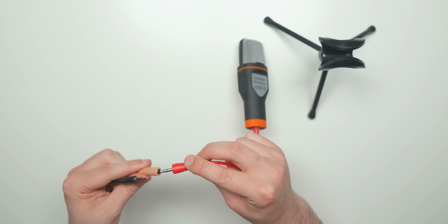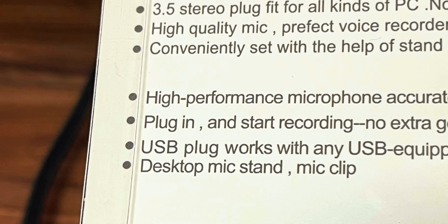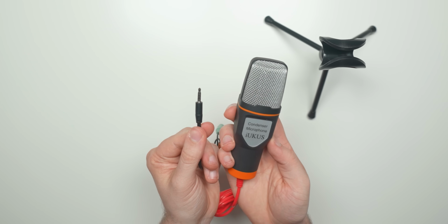I think we can all agree that this mic sounds pretty horrible, right? By the way, I didn't notice this before the unboxing, but this mic is not a USB mic. They say so on the back of the package because it should come with an adapter, but it doesn't, so yeah. Let's test some other mics.